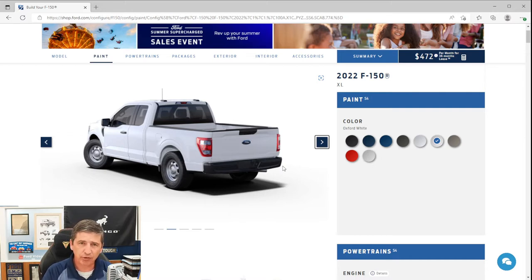Also, for trailer towing, you're going to have a 4-pin wiring on the vehicle. You will have access to be able to mount a ball there on the bumper if you want to do some bumper pulling. And you'll also get trailer sway control as standard equipment too.